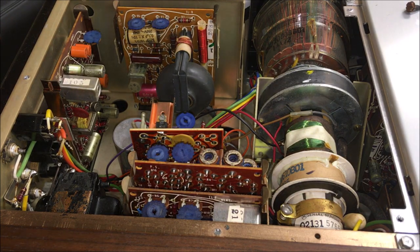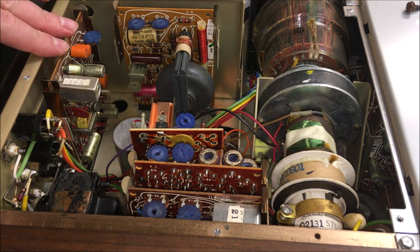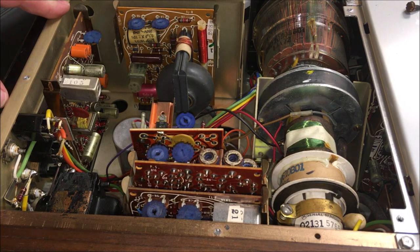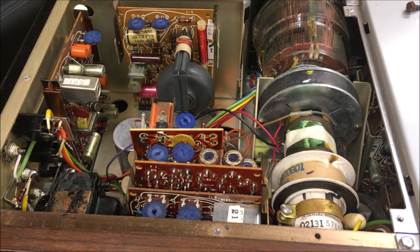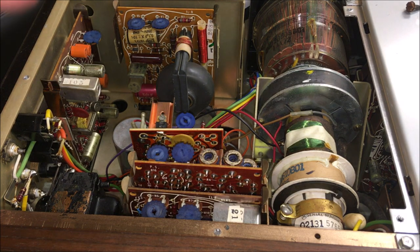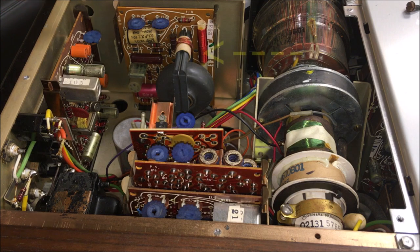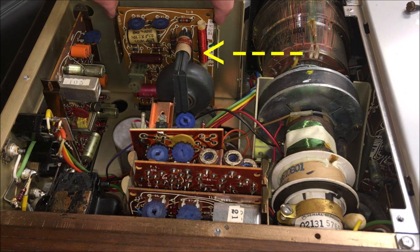I really like the way this was designed because there are circuit boards in here that are modular. In other words, I can go in and remove any one of these circuit boards that happens to go bad and just replace it with another one. Of course, this is now really old technology and the chances of finding one of those boards are pretty slim, so better off to repair them, right? But this was the board that got destroyed on its way to me.